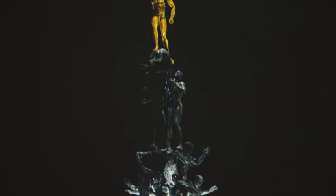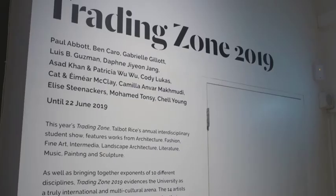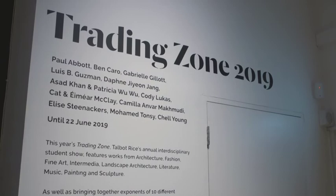Trading Zone is supported by the Edinburgh Futures Institute, and the exhibition and the process behind the exhibition really shares their vision for interdisciplinary practice and how the sharing of ideas can be a catalyst for change. Trading Zone 2019 is on until the 22nd of June at the Talbot Rice Gallery at the University of Edinburgh. The gallery is always free and we're open to all, and you'll find us at the corner of Old College.